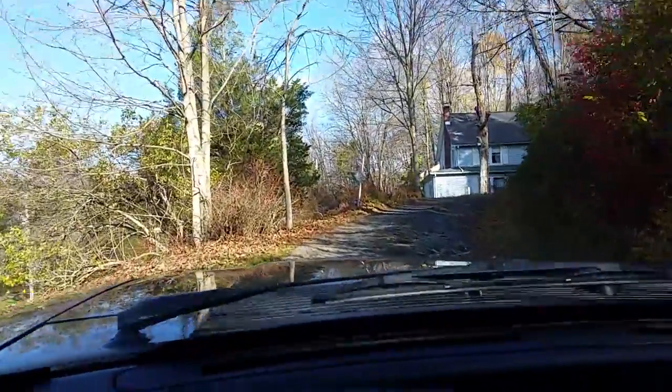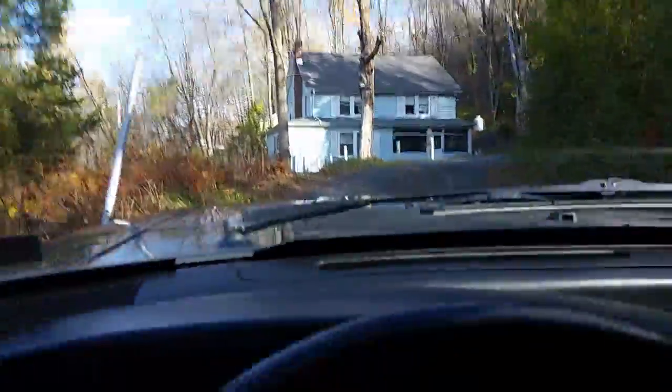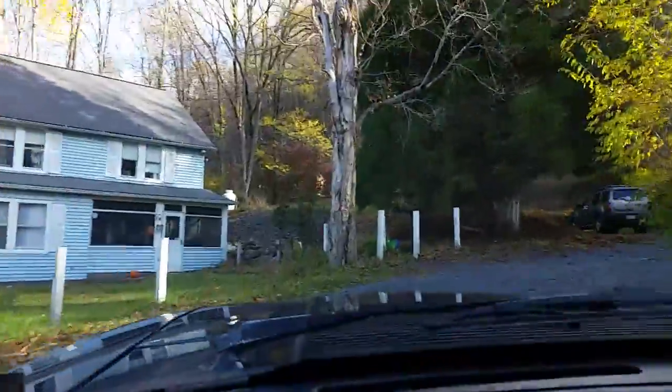Driveway. Can't beat it. Spot that I can sit in, which is nice. Don't have to touch the brake or clutch or anything. It's got a perfect little hollowed out area there. Throw it in gear, and that's that.